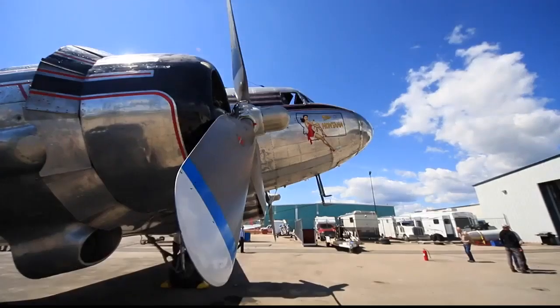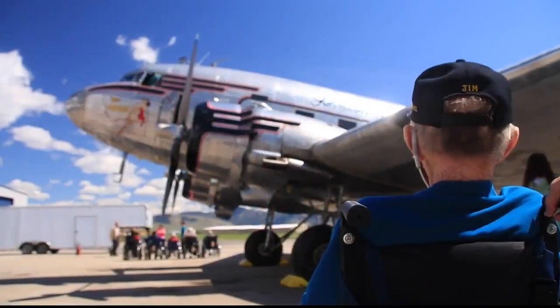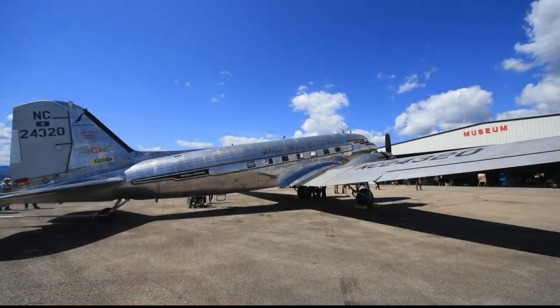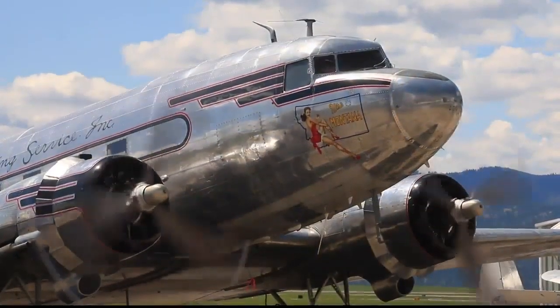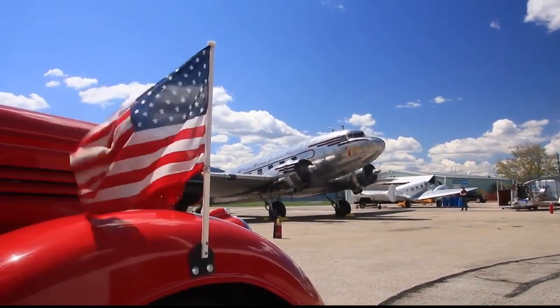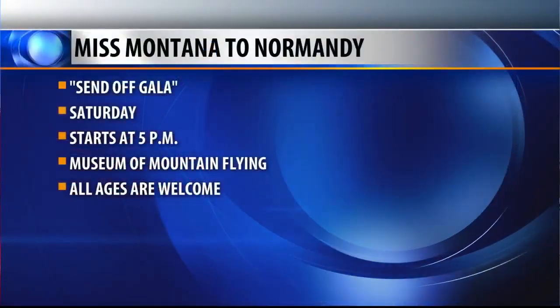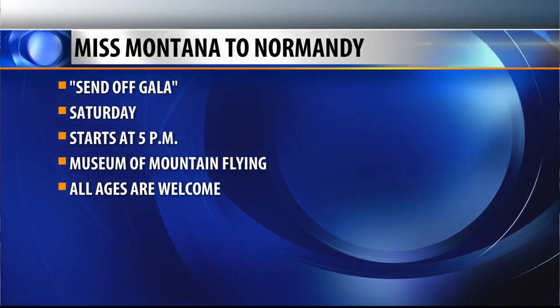It's only fitting that we would step up and defy the impossible to go over there and represent our beautiful state and the men and women that give everything to make sure that we're free. To be able to fly something like this airplane across the North Atlantic and be a part of that whole deal, incredible, yeah. Now, the Miss Montana project is working to raise the final $50,000 needed for fuel and other supplies to complete the trip.